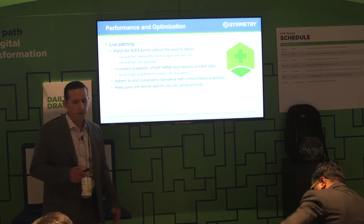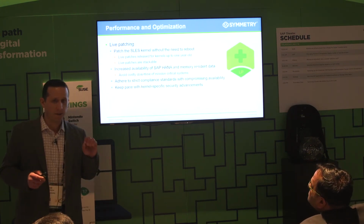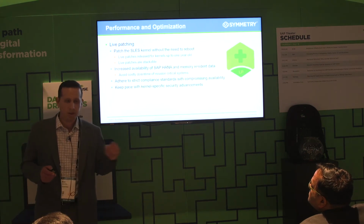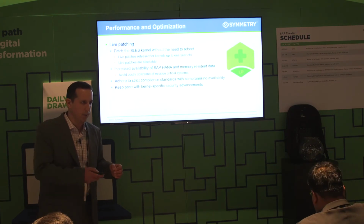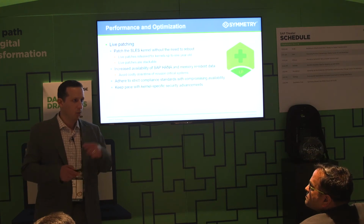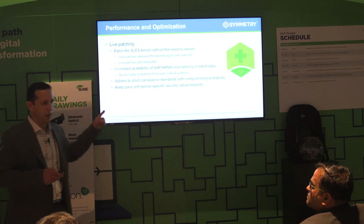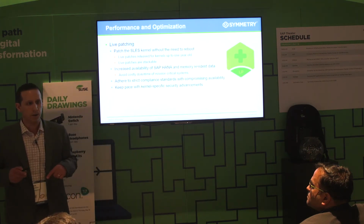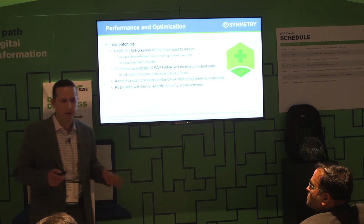What I love about kgraft and what I love about live patching is that the kernel processes and threads never stop. With other tools that did this in the past, there was some interruption to kernel processes and threads, right? As that newly introduced kernel code and/or modules had to be worked into that running kernel. SUSE takes a kind of proprietary approach to introducing that code into the running kernel in a way that is not disruptive, there's no lapse in continuity.